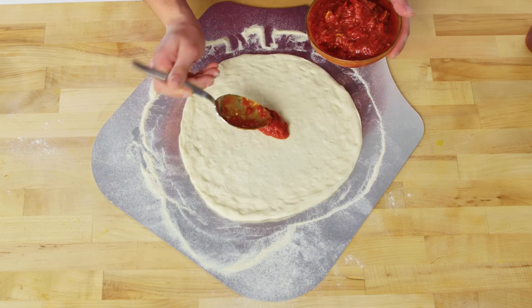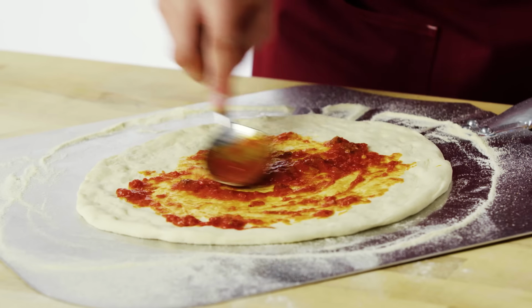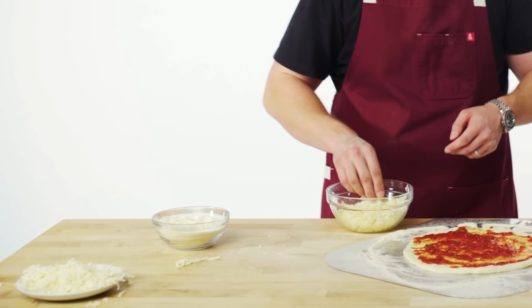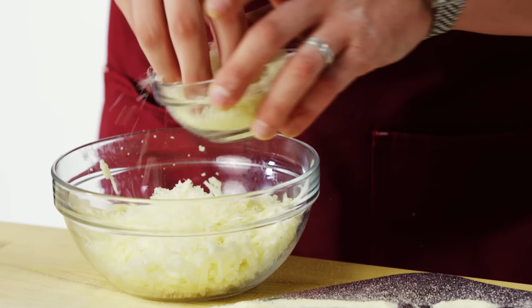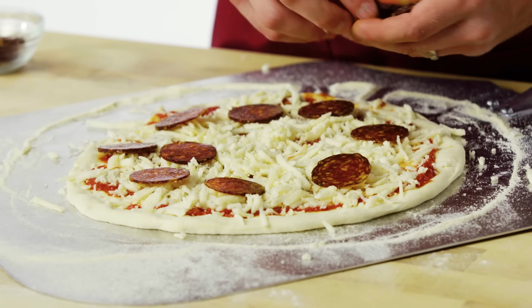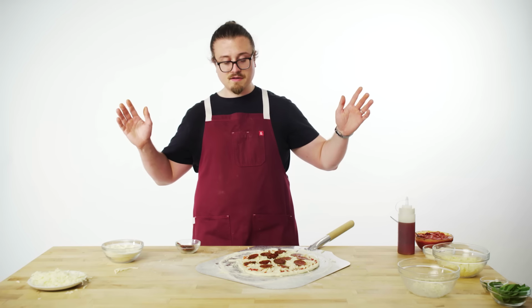Sauce goes in the center, not too much. Use the back end of your spoon. Now, a little bit of our Monterey Jack, mozzarella in equal portions, and then just a little bit of Parmigiano for the flavor. That's gonna go all over. And finally, pepperoni. And our pizza is ready for the oven.